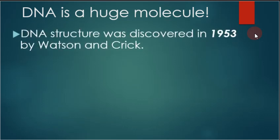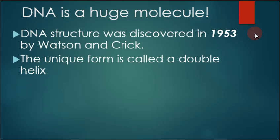In 1953, two different scientists were working on isolating DNA from living cells. One was in England, one was in the US. Mr. Watson and Mr. Crick. I believe Watson is the American. Francis Crick is the Brit, I think, if I remember that right. They were using similar techniques, and they independently came up with the structure. It's a unique form called the double helix. So go ahead and write double helix somewhere in your paper, please. If I ask you what DNA looks like, what shape it is, you'll tell me double helix.